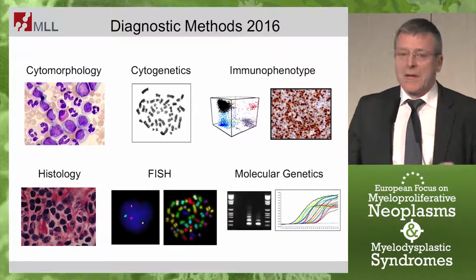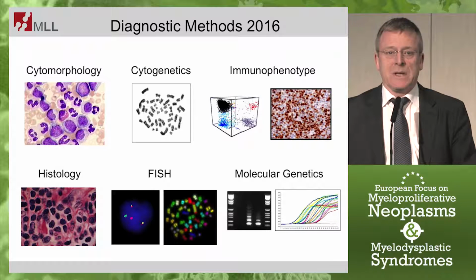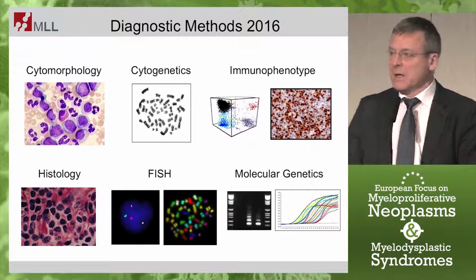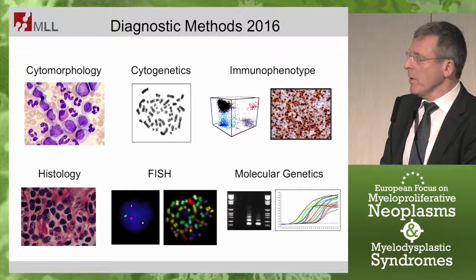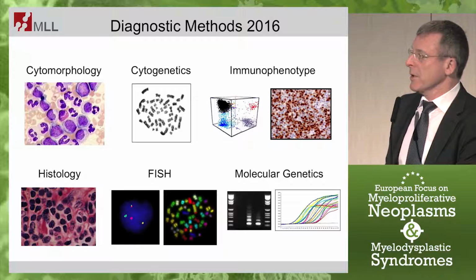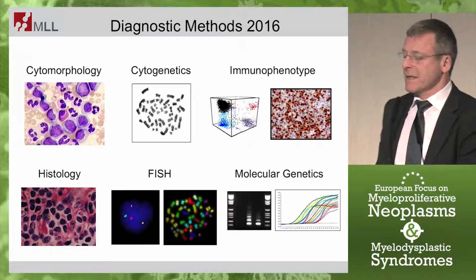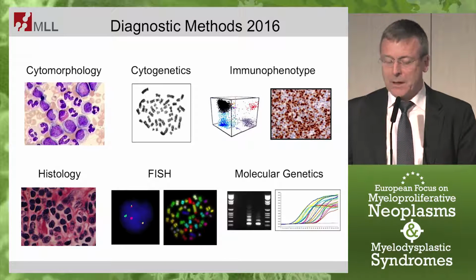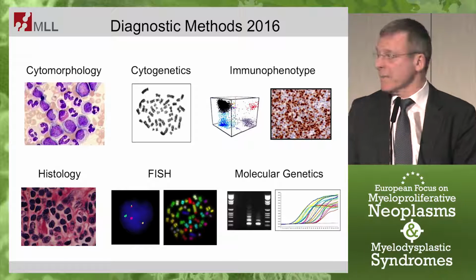So, as you all are aware, when you treat patients, when you diagnose patients with MDS, today the scenario of different methods is a broad spectrum of different approaches with morphology, with histology, cytogenetics. This is all needed for IPSSR, for example, maybe combined with FISH, immunophenotyping or immunohistochemistry, and the question is now molecular investigations as well, and how and why and when.